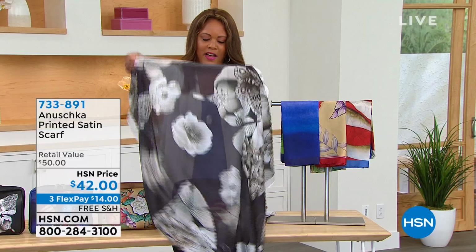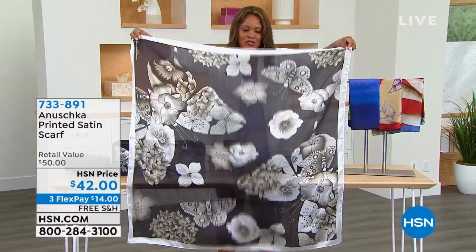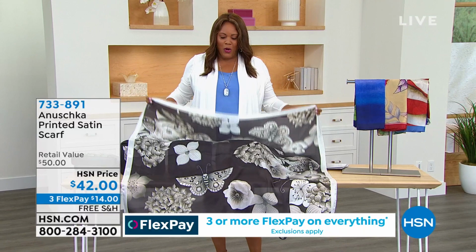Which way should I make it go? I mean, look at how beautiful this black mosaic is. It's just absolutely drop dead gorgeous. So this is your black butterfly mosaic. That's the first option. I'm just gonna have to put it over. I wanna just show you the whole scarf, right? Beautiful pieces.